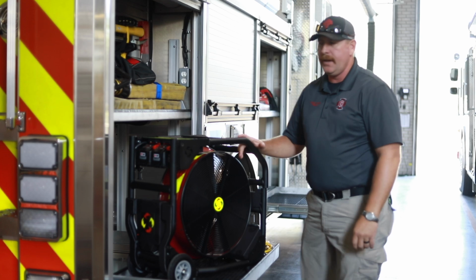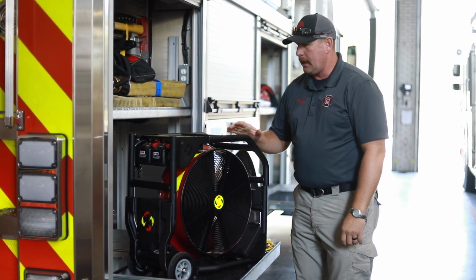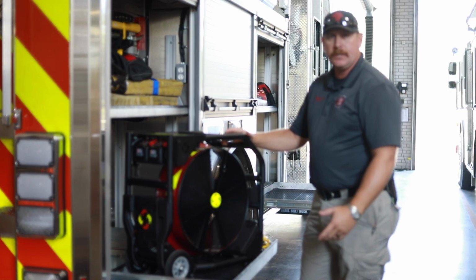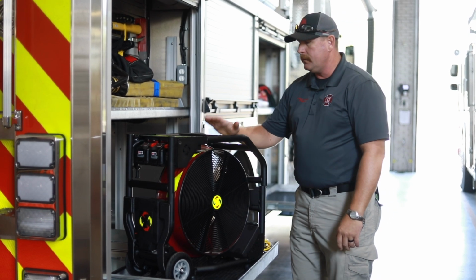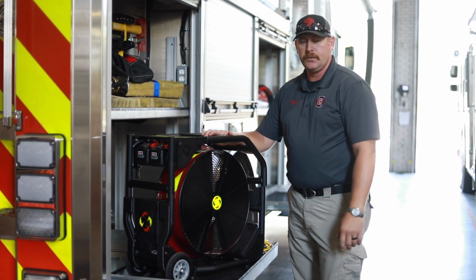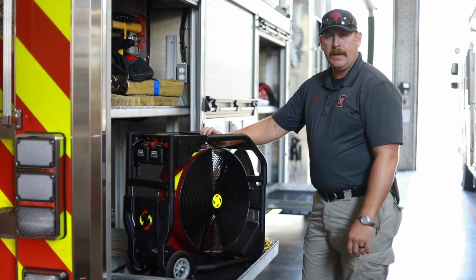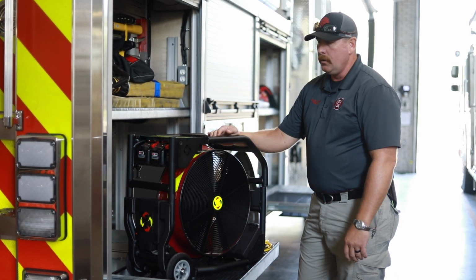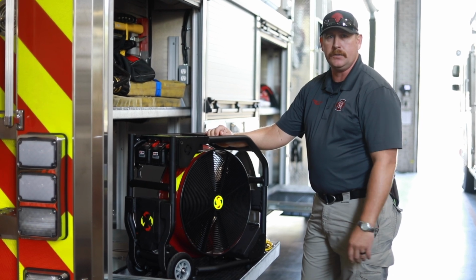So this is our SuperVac V18 electric ventilation fan, capable of producing nearly 9,000 CFMs, with an operation time of close to 53 minutes on single battery use. Great purchase for positive pressure ventilation inside structures that may not have readily available access for the firefighters. And also, it will double as a rehab device for our firefighters in this extreme heat.